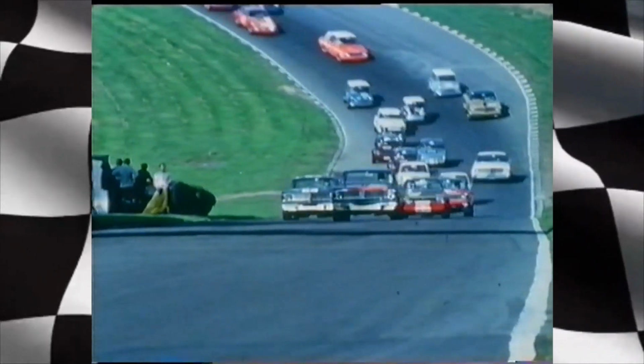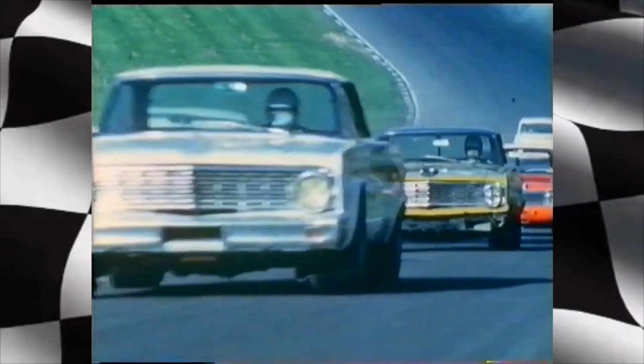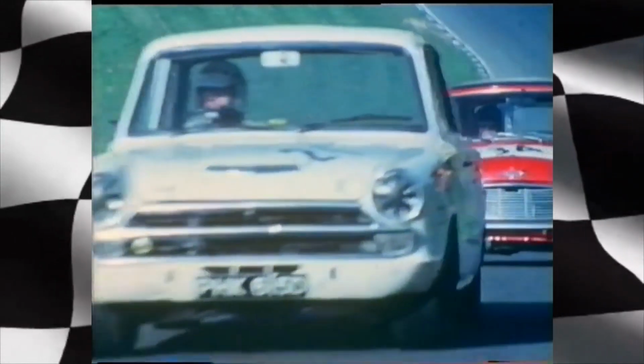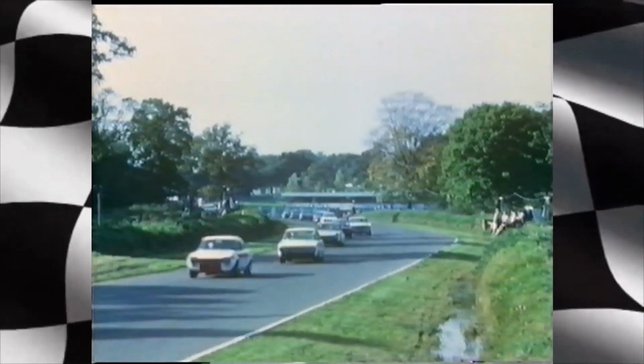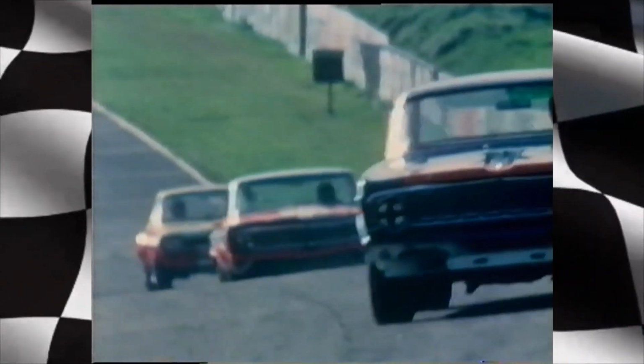Unfortunately, Brian had trouble in practice with a broken crankshaft damper. And although it was repaired, there were doubts about the crank itself being able to last the race. Pierpoint and Gardner in that order, and Muir has already retired with a broken engine. That crank didn't last the first lap.